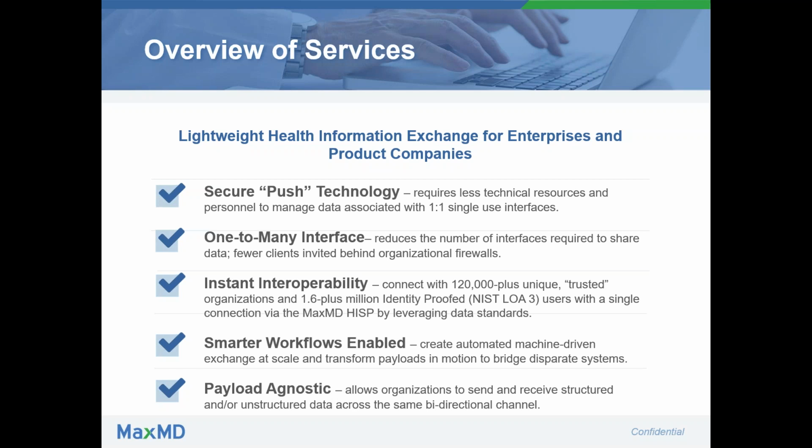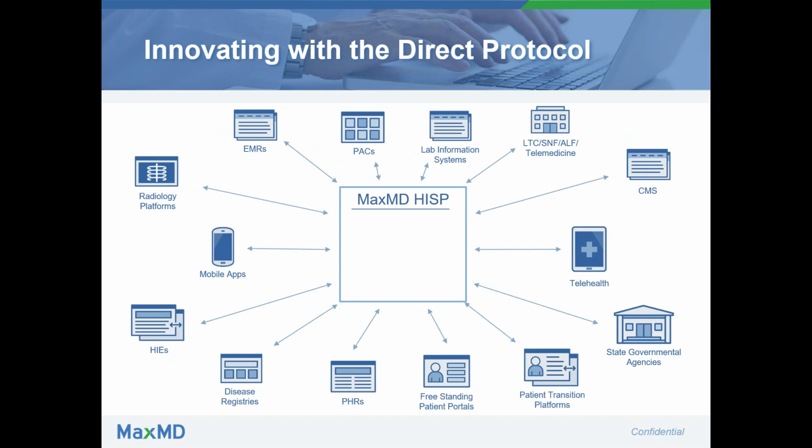This is enabling smarter workflows, and it's payload agnostic. So absolutely any kind of data, whether it's a V2 message, a CDA document, FHIR resources, they can all be shared using this same platform. And that's what MaxMD is really all about.